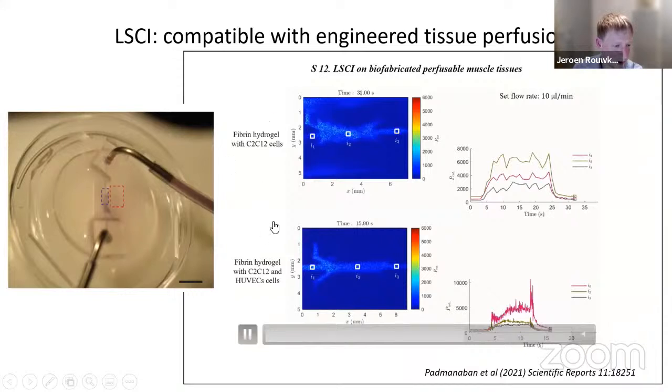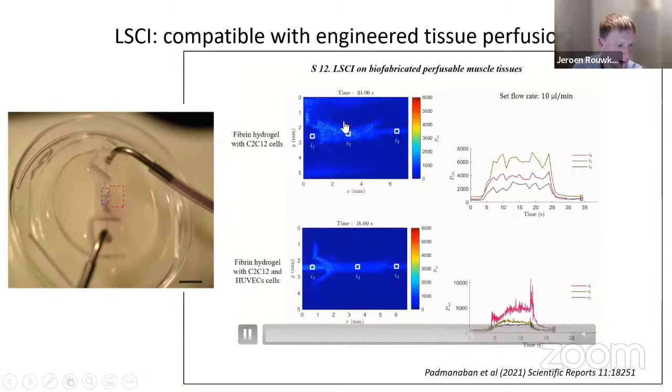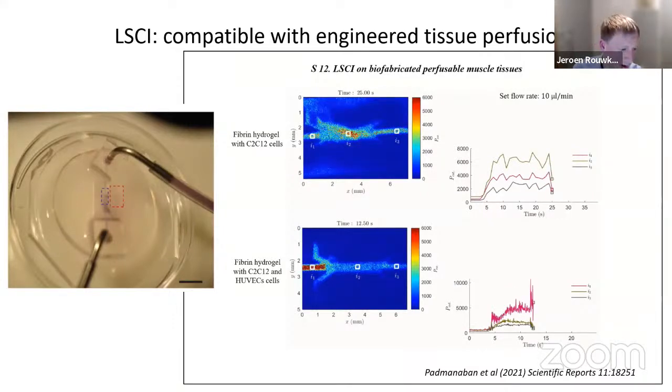And some of the interesting things that we saw here, for instance, is that if we compare a construct where the channel is not seeded with endothelial cells with a construct where the channel is seeded, we get some information actually on the barrier system of that endothelial lining. So showing that in the system without endothelial cells, you see a lot of fluid actually escaping from the channel into the surrounding hydrogel or tissue, whereas in the endothelialized channel, the liquid tends to stay a lot more within the perfused channel. So I'm definitely not saying that this is an optimal system to look into barrier function, but it does give you some information about these types of processes.